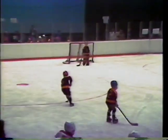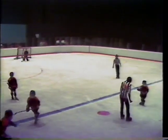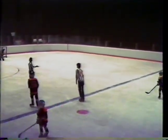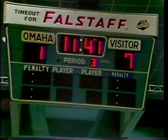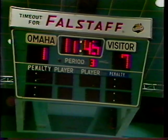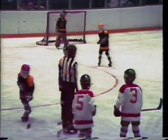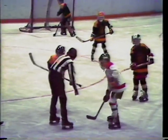Bruins control in their zone. We're going to have a stoppage in play to get the other kids onto the ice. 7-1 Bruins here over the Canadians. Metropolitan Amateur Hockey Association action from Omaha. 600 kids in this whole organization. Omaha, a good hockey town. A lot of good tradition.